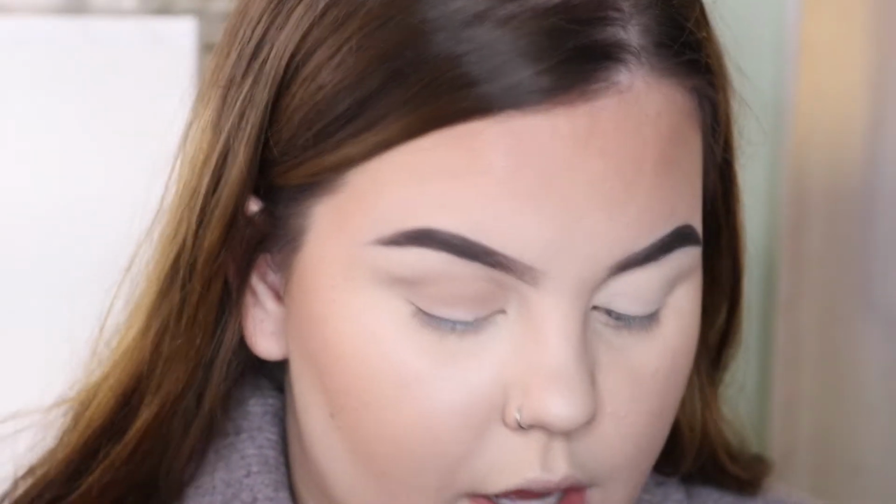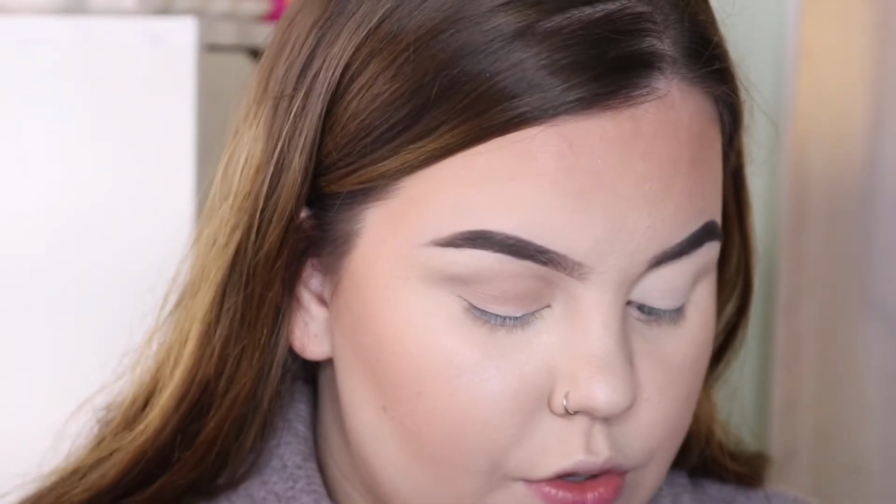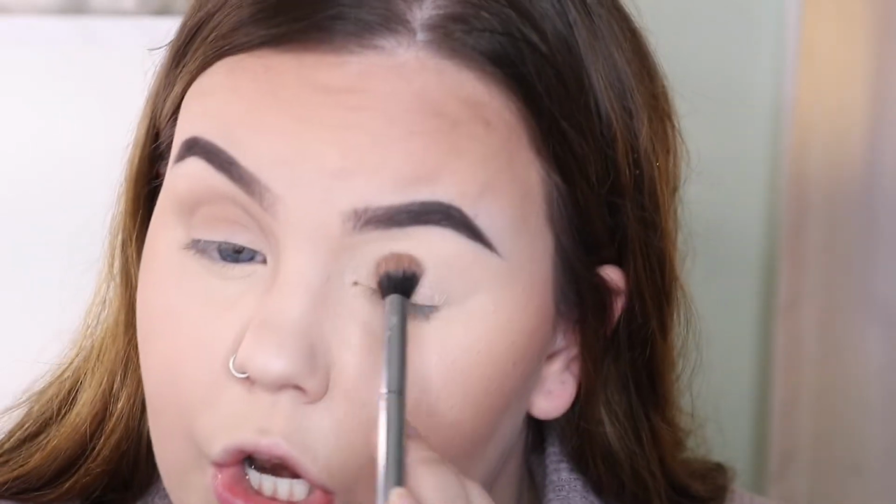This brush isn't dense enough for what I'm wanting to do right now, so I'm going to go in with a different brush. I am not digging this eyeshadow. I feel like it's just not really pigmented. I don't know if it's the color or the shadow itself, but I'm just not liking this. I feel like it's looking a little bit patchy on the eye, and in certain areas it's really standing out. So far, not in love.